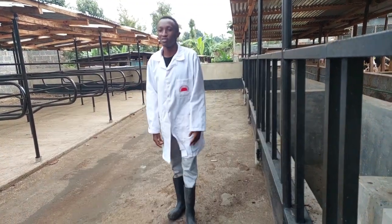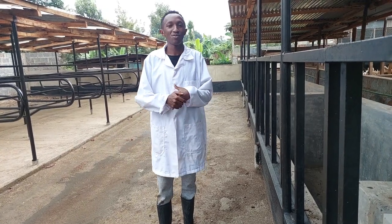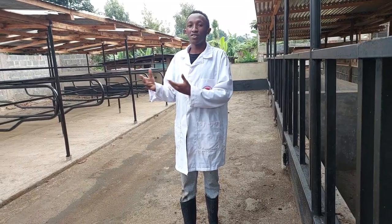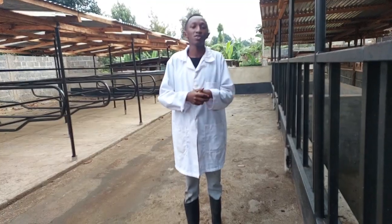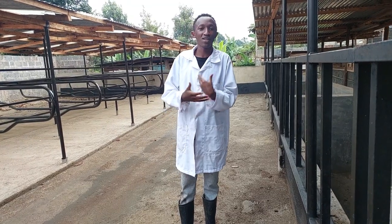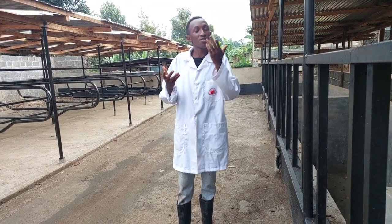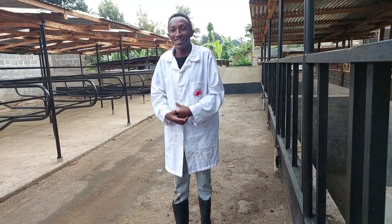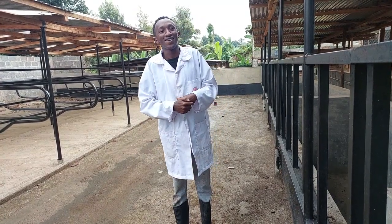So today tunawaonyesha our new cowshed. It's a modernized one. So this one we have built using metal, not like the previous ones where we used timber. So this one we shall show you the advantages of this one and the disadvantages of those ones, and the disadvantage of this one and the advantage of those ones. So welcome to our video.